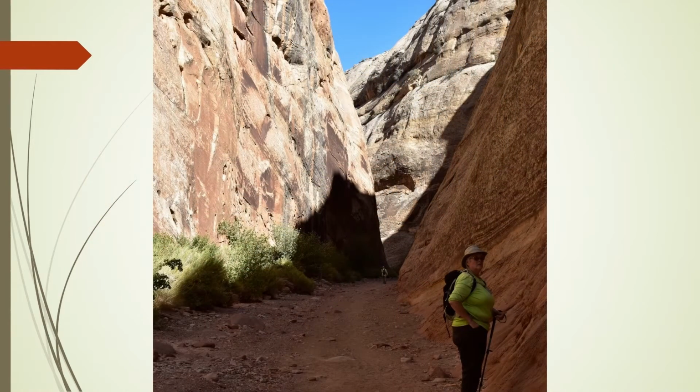This is part of the Grand Wash Trail. It goes a long ways, and there are actually signs as you go along of more contemporary graffiti on the walls, as well as some petroglyphs. They monitored this closely to keep people from defacing these cliffs. Some of it is left from the Mormons. There are dates on things. It was pretty interesting.